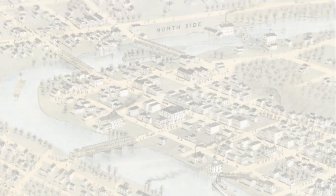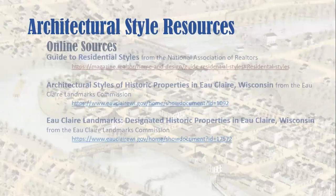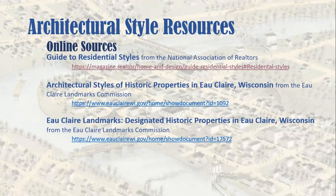Honestly, talking about styles of houses is a whole other presentation, and a really wonderful and interesting one as well. Again, that handout provides a little bit of information about that. But there are places that you can go to discover architectural style resources. Some online resources are right here. There's a fascinating short guide to residential styles from the National Association of Realtors. I'm actually going to pop over and take a look at that very quickly here, just to show you that.